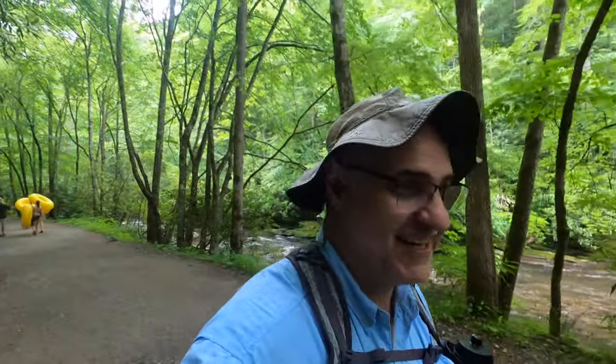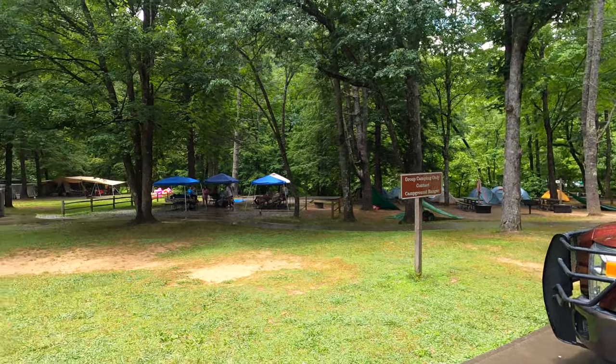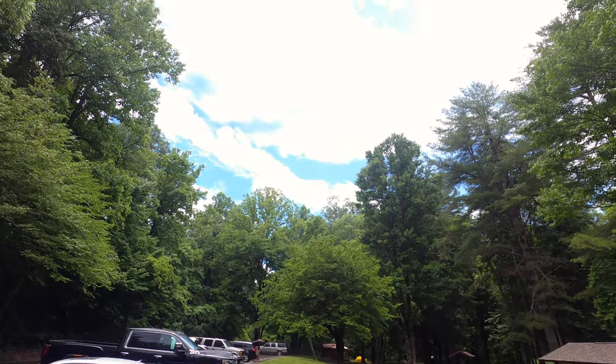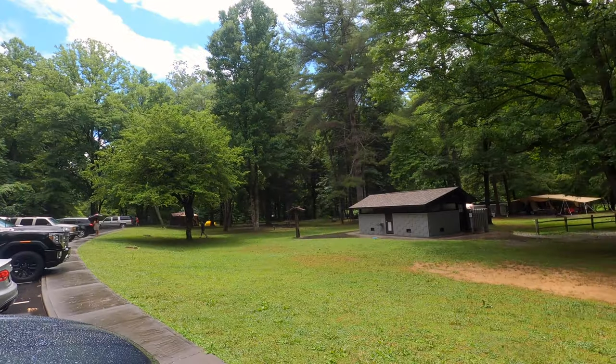Well, as it does in the southeast, it started raining on me today. So, well, it's a little damp, but that's just how it goes. All right, we have returned to the Deep Creek Campground, and of course, it has stopped raining. Blue sky has come out. That's about my luck.